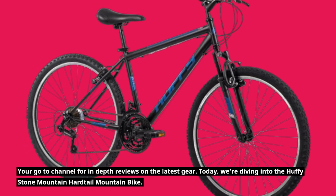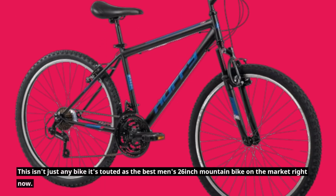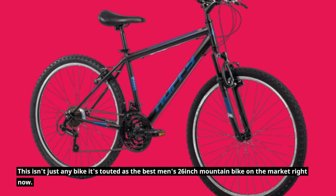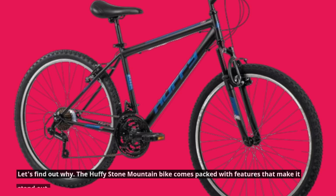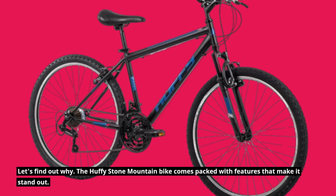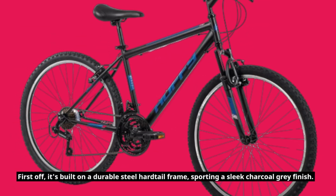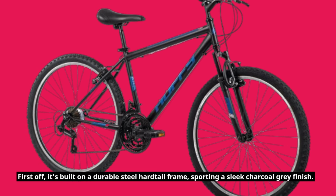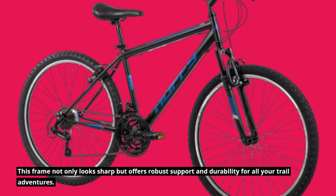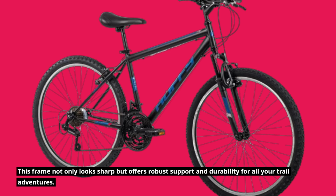Today, we're diving into the Huffy Stone Mountain Hardtail mountain bike. This isn't just any bike, it's touted as the best men's 26-inch mountain bike on the market right now. Let's find out why. The Huffy Stone mountain bike comes packed with features that make it stand out. First off, it's built on a durable steel hardtail frame, sporting a sleek charcoal gray finish. This frame not only looks sharp but offers robust support and durability for all your trail adventures.